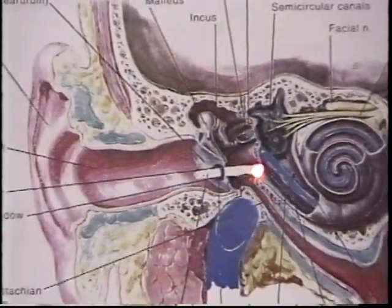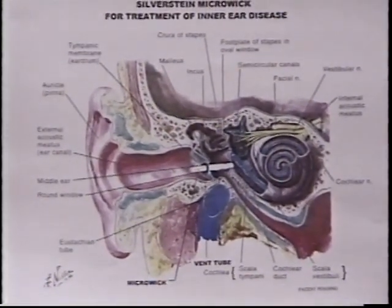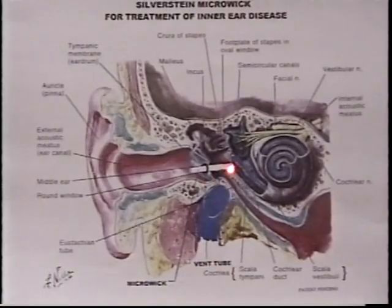This gentamicin, which is a dilute solution, usually 10 milligrams per cc, then flows into and is absorbed into the inner ear fluids and acts to destroy a portion of the balance mechanism. This will help relieve the attacks of vertigo in over 85%.